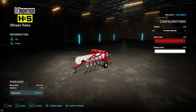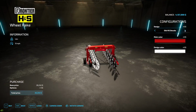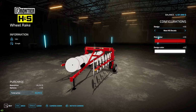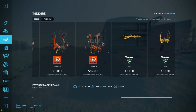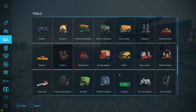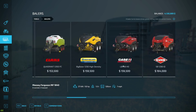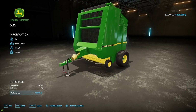Let's grab some more H&S equipment, but do we want... It took a while making these decals, so I think I'm going to grab those. And then tedders. Let's wait on the tedder. I think we're going to grab one of these John Deere balers.